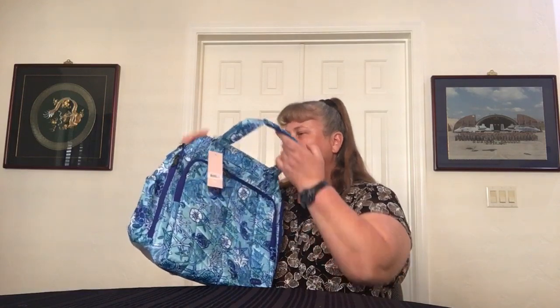So, anyways, it is a great weekend bag, a great overnight bag. I did decide to go ahead and splurge on this pattern. I guess I was just in a frenzy after the Alpine, and I was like, ooh, I'd buy another thing.